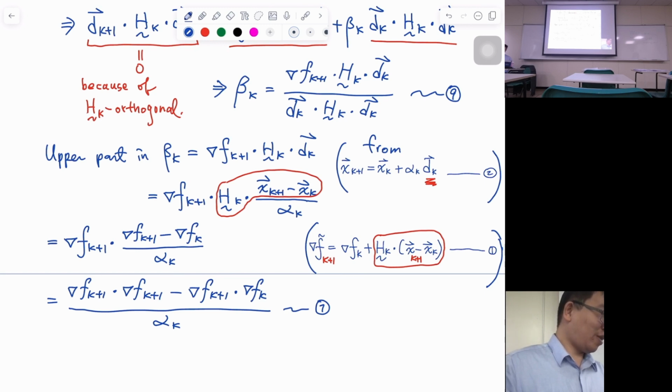Okay? This is the exact same thing as the upper part of beta_k in equation 9. You can use equation 7 instead of the original term in the upper part of equation 9. Then you already replace one of the H_k. But we still have another H_k at the bottom of beta_k. So we need to work on it.